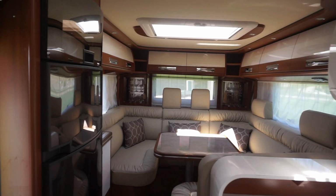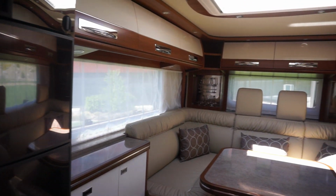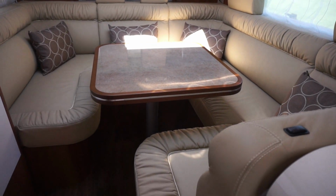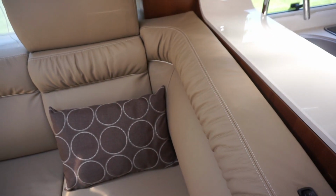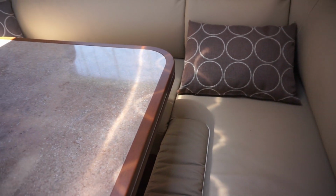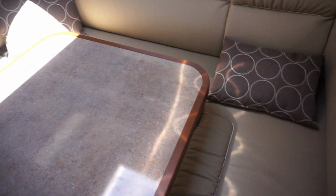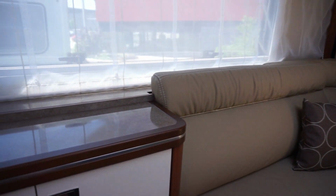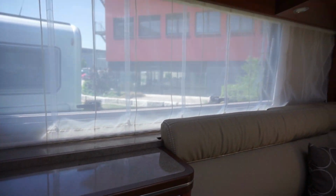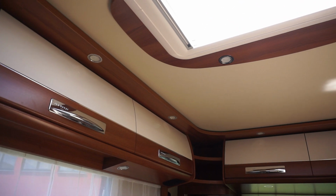So let's come into the living area. Right, so first thing I would point out is this chair, this lounger, goes backwards and forwards. Can you see that's coming out? Or you can put it back if you don't want it out. And so if you're sitting around here, the television goes over there. That comes up and down. And you've got this magnificent skylight.